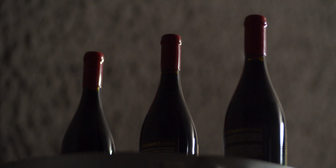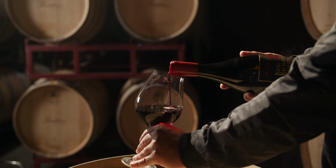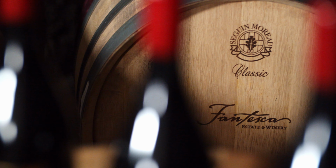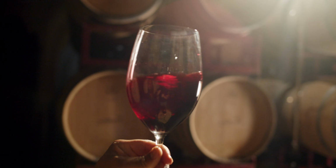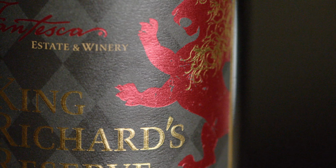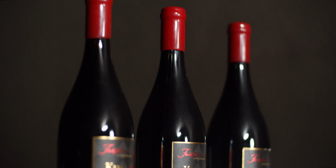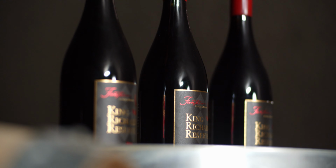So there's a whole range of Pinot Noir. Everything from something resembling a rosé to a very big, inky wine. And there in the middle of that range is a very narrow margin where you have the purity of Pinot Noir. And that's where King Richard's is. And it's very difficult to achieve this with balance and purity of fruit. And if anybody says it's easy to do that, they're lying.